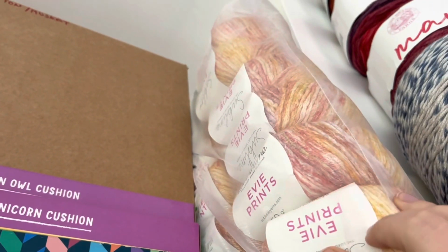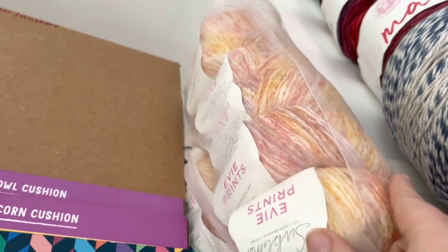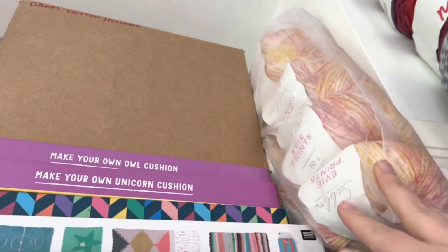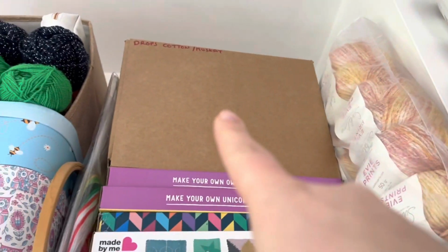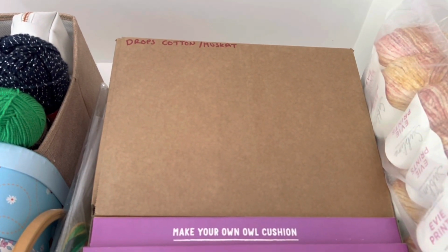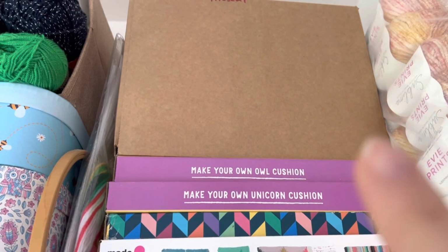This is Evie Prints. It's really, really soft yarn. I've got it in this colour and then I've got this beautiful tealy green. I'm not going to pull it out because it will all fall apart. That box there, you can see, drops cotton and drops of muscat. That's all in that box.